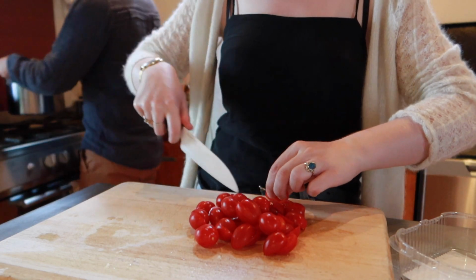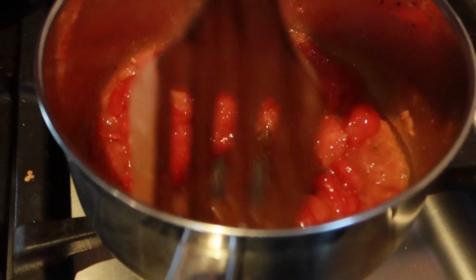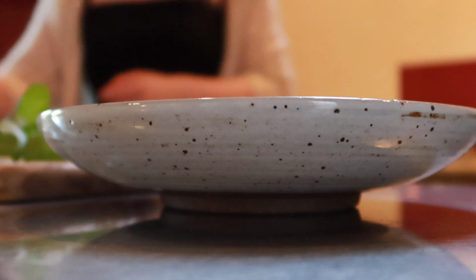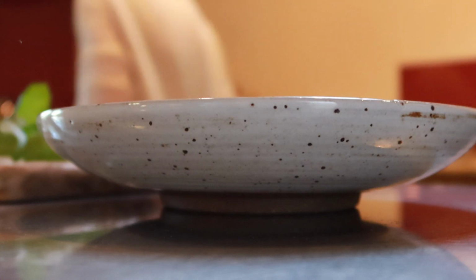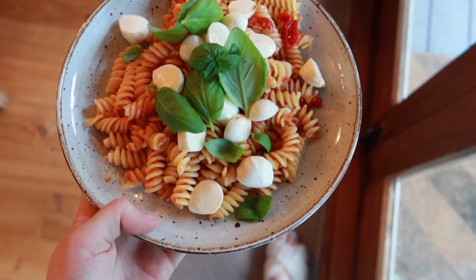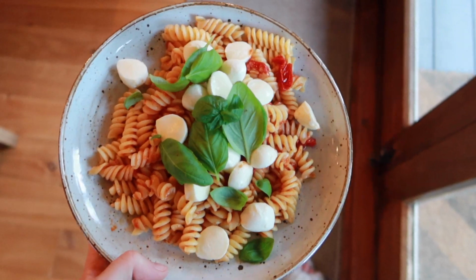So it's really, really simple. And then of course salt and pepper and things like that. And it's just really tasty and nice and light, and because it's quite a warm day here, I thought that would be perfect. That's what that looks like.